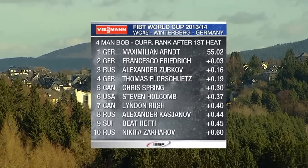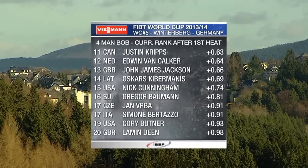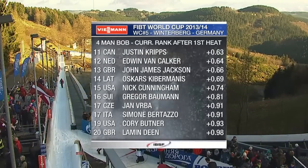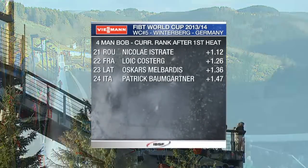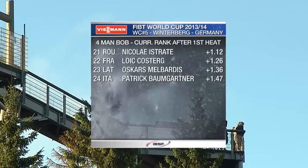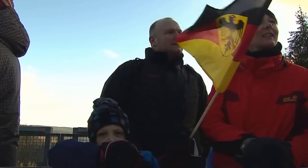300ths of a second for victory, and there's a good battle on for the podium as well. For the US sleds, vital for all of them to get down and get down safe. They're halfway to doing that and scoring points to try and take that third sled spot away from the Russians, but that might have to wait for another race or two.